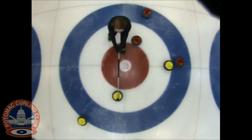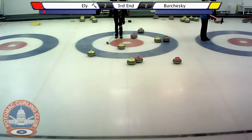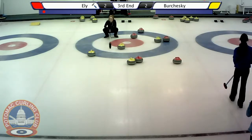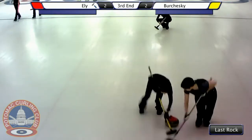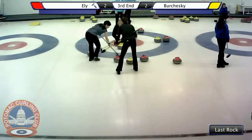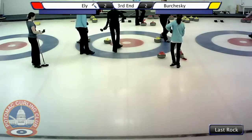So it looks like Ely is calling for the hit and sit. She can even roll just a little bit and still count second shot to take two in the third end. Emily Walker with Team Ely's hammer. Well, they're really sweeping it. I think it's going to crash on the guard. And it doesn't spill out. Team Ely will take one in the third end. Burchesky really came back at the end with their last couple of rocks to secure, making sure that Ely didn't get a huge end. At one point, Ely was sitting three or four.